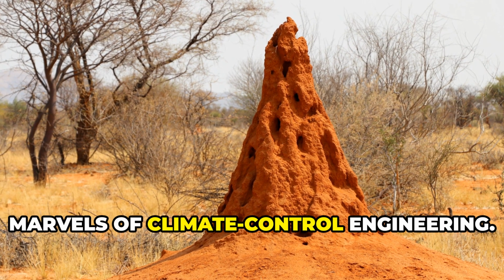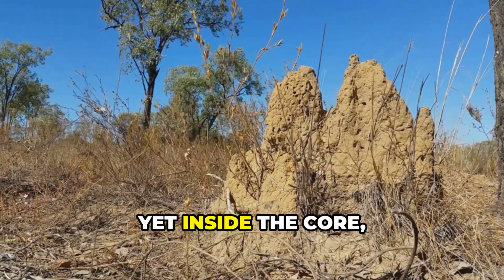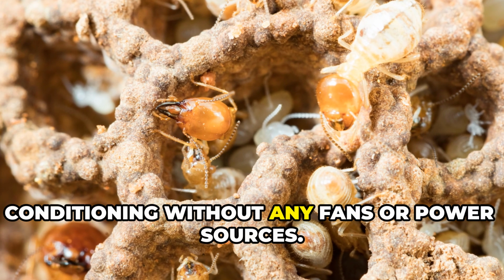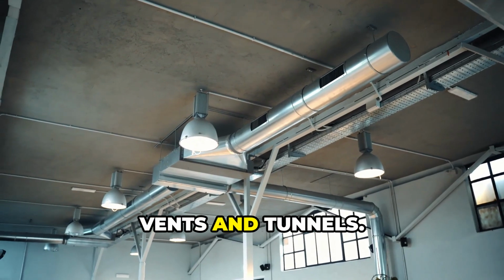In the hot, arid savannas of Africa, Australia, and South America, termites build towering mounds that are marvels of climate control engineering. The outside temperature can swing dramatically, yet inside the core, the temperature remains remarkably stable. The termites achieve this natural air conditioning without any fans or power sources. The structure uses a complex network of vents and tunnels.